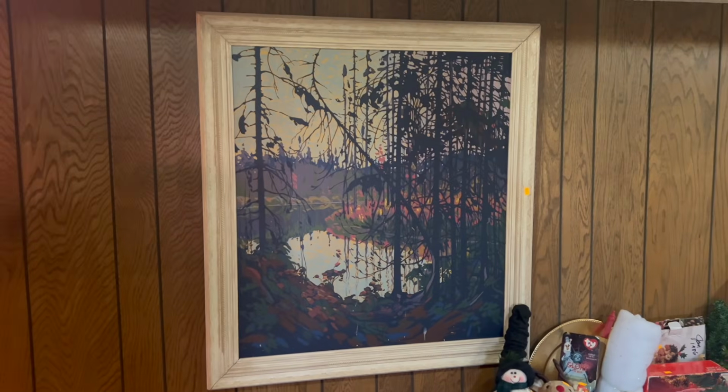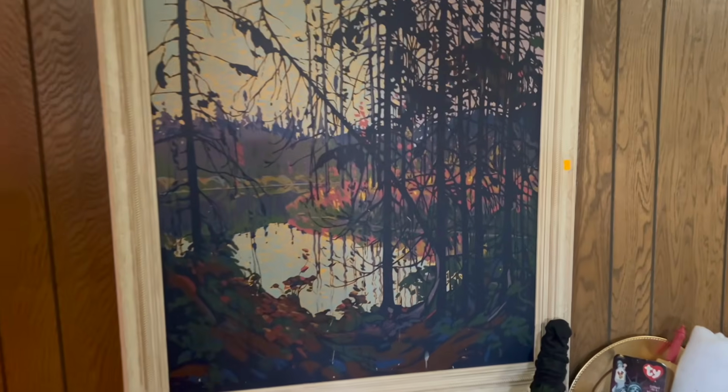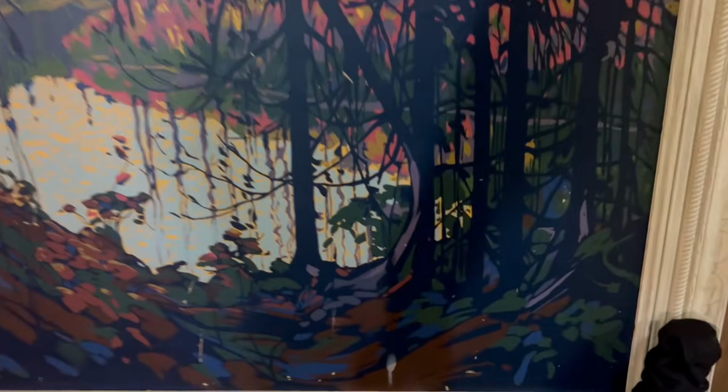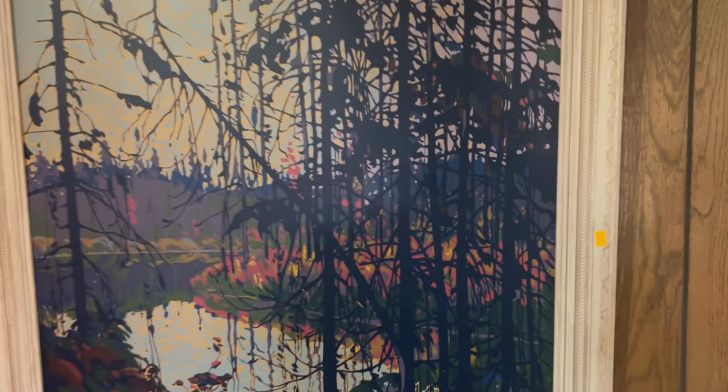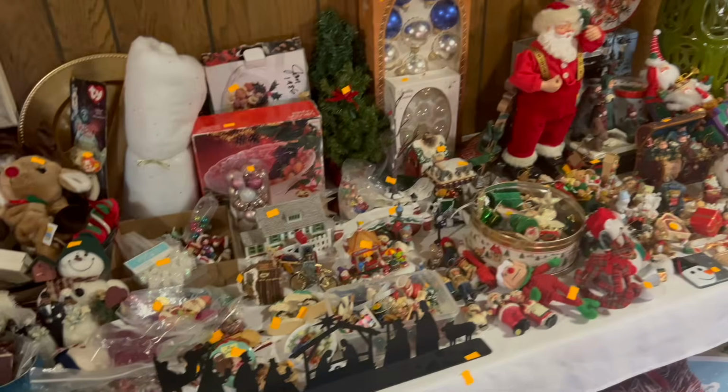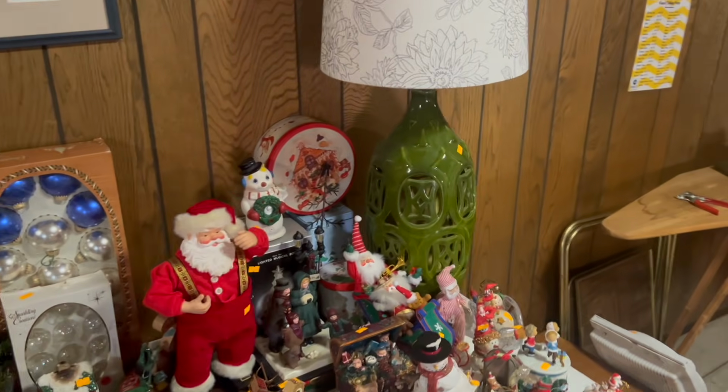I liked this in the picture. I like it in person. It looks like a big paint by number. It has some spots, and it's $75. Christmas all looks newer. Another funky lamp.